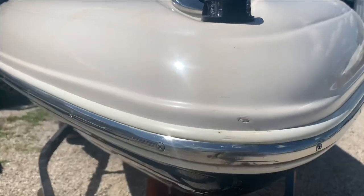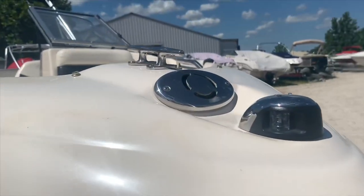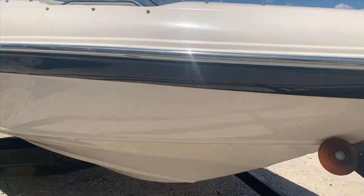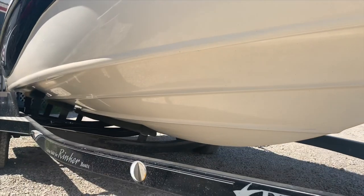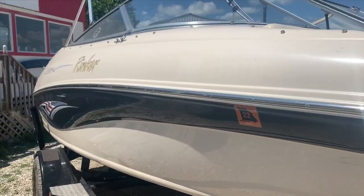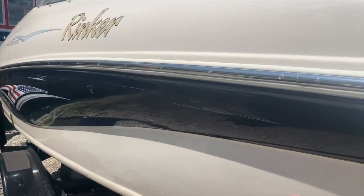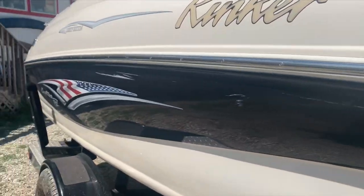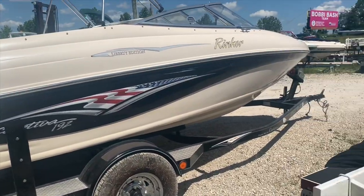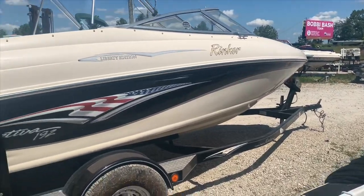One little chip right here. The lights have been upgraded to LED for your anchor and navigation light. Dropping down the whole side of the starboard, everything looks great. It does come with the matching trailer. Over here on the starboard, this is just dock rub. That'll just come right out when they buff it. I should also point out this is the Liberty Edition and the graphics are in phenomenal condition.